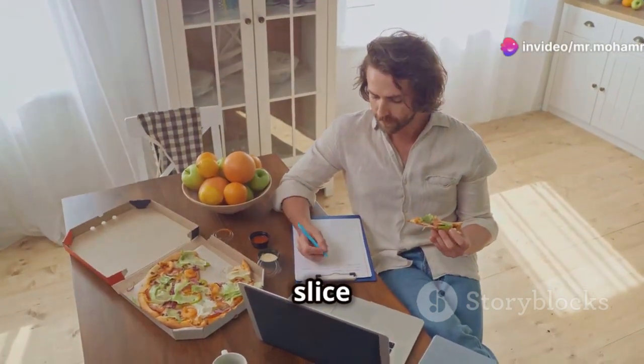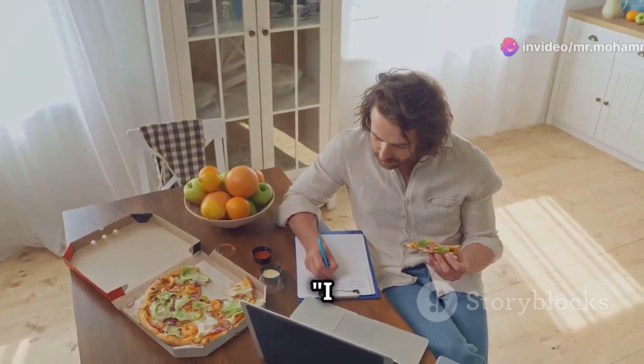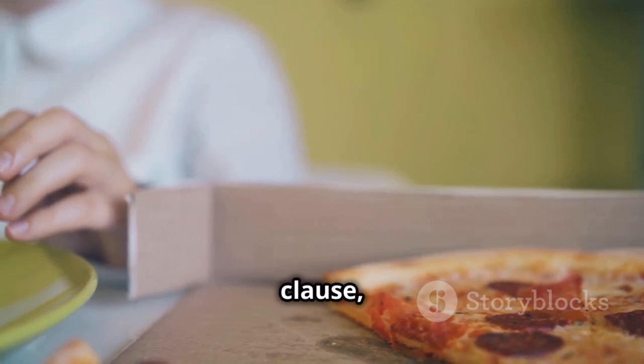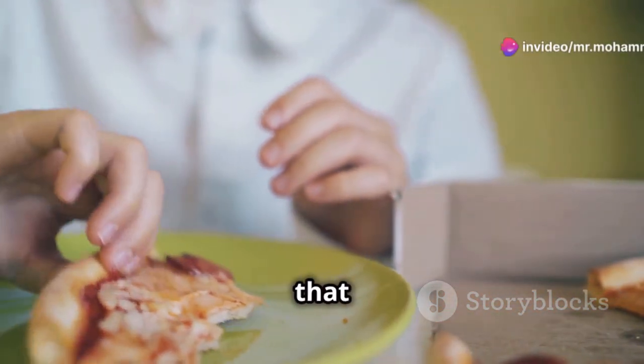I ate a big slice of pizza after I finished my homework. Here, I ate a big slice of pizza is the independent clause, and after I finished my homework is the dependent clause that tells us when the action happened.